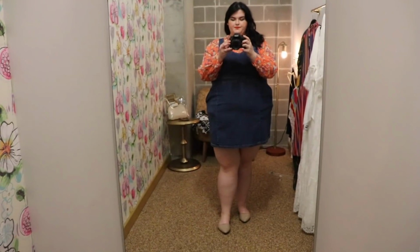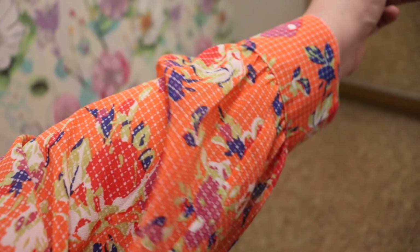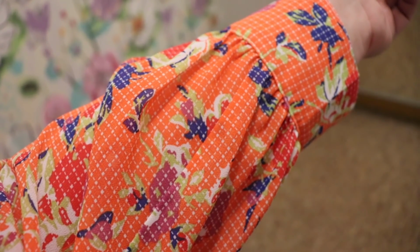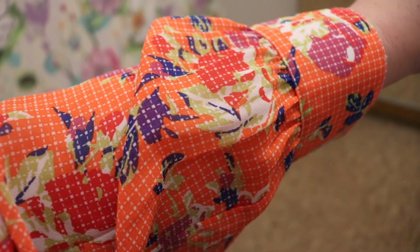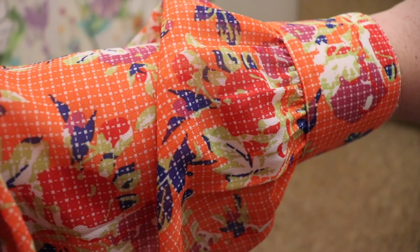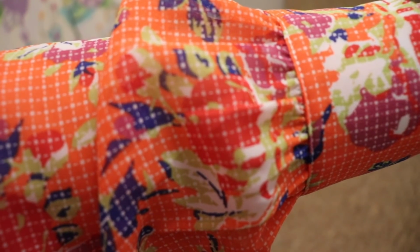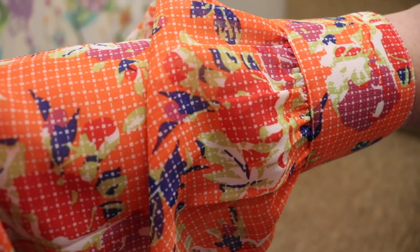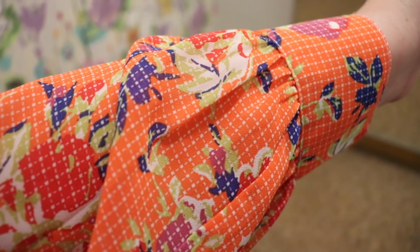Let's see if I get a close-up detail for you. Yes, I do. How cool is that? That's why ModCloth is special. Just because there's a couple of patterns going on here: a nice plaid over a floral, over a really bright pop of color. Yes, hello. There's so much to look at, so much visual interest. It just shows a lot of care and thought, and I really, really appreciate that.